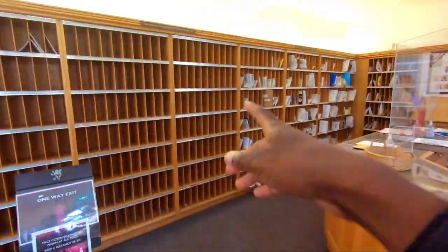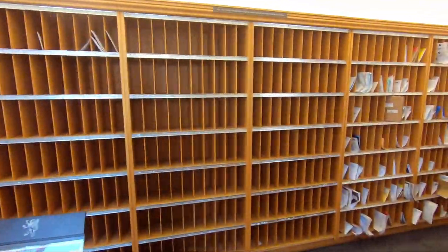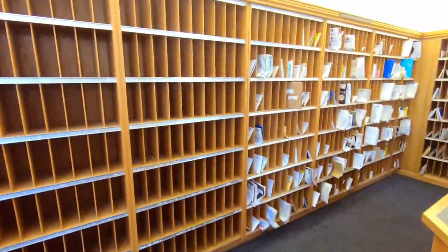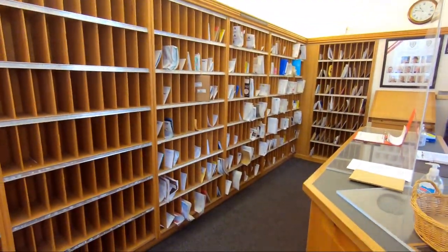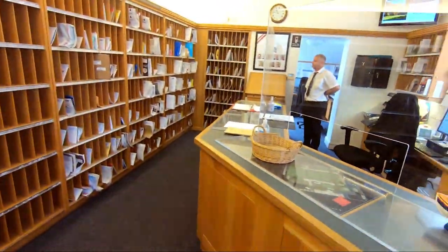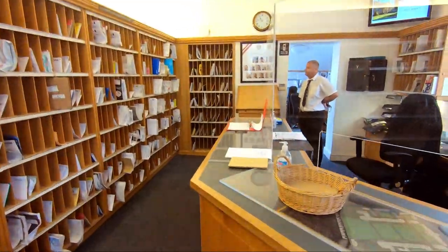So everyone has their own little slots. Right now it's kind of open, kind of empty because of the undergrads, I guess. But you can see loads of letters and stuff, so you can get your stuff delivered here and it's nice and safe. And what else do the porters do?